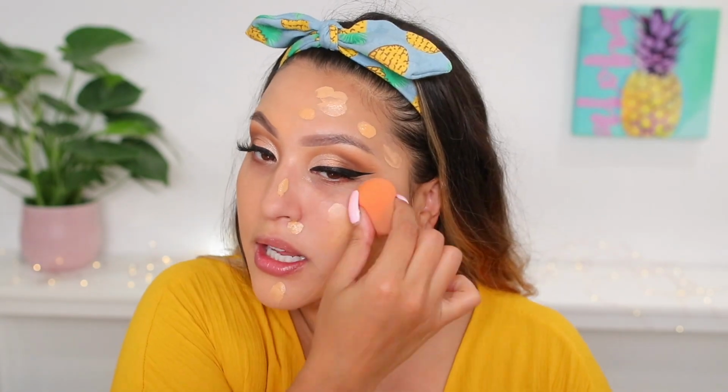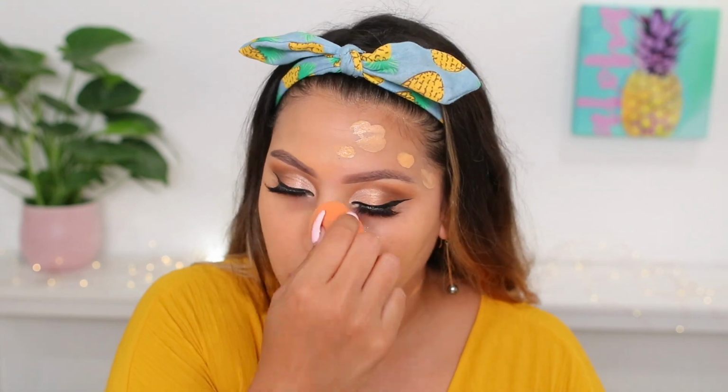You can see one layer of the foundation. Again, I didn't put a ton. This is more on the natural side, and it feels weightless. Basically just evened out my skin. I have more hyperpigmentation and discoloration on this side, and then I'll make sure to go ahead and do another layer just so you can see how this looks when it's more full coverage.